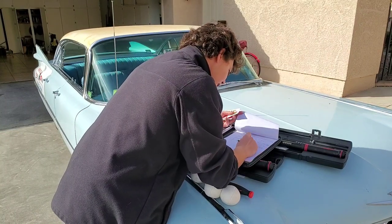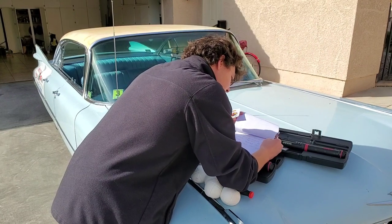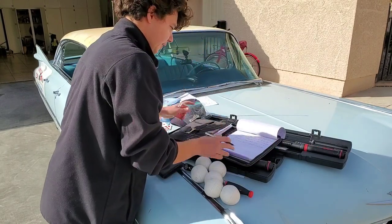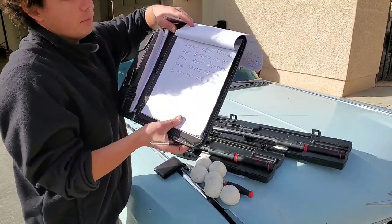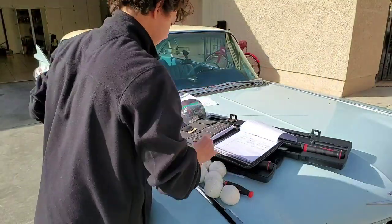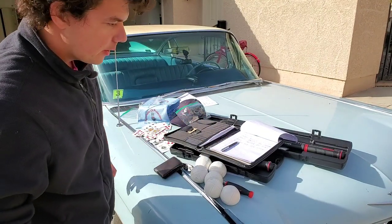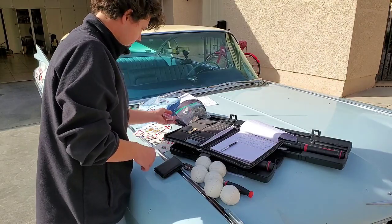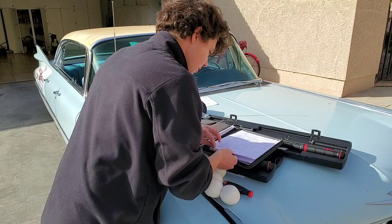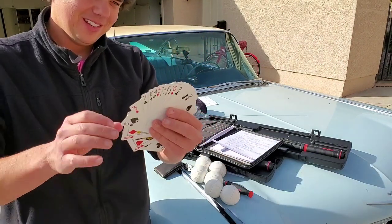Roger Gonzalez got a hat. Boom. KC, king of clubs. Roger Gonzalez got a hat. Did I already throw one down there? Nope. Three hats going out. There we go. All right. Here we go. Next one.